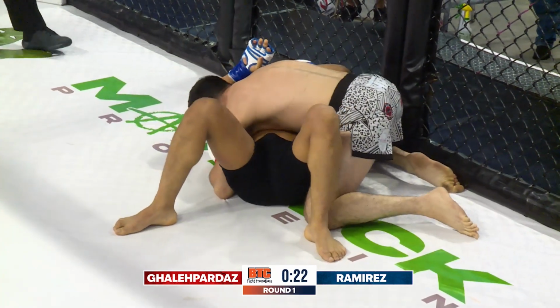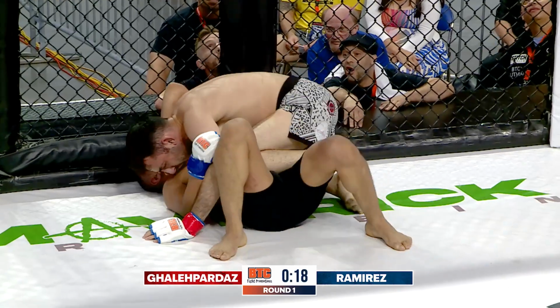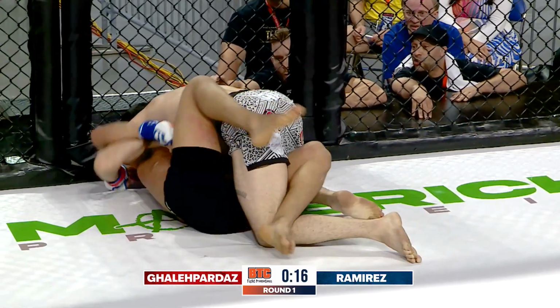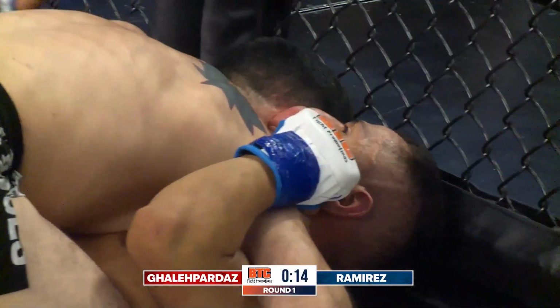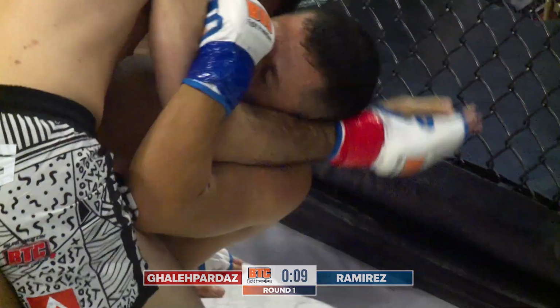There's the short elbows to the ribs. But now Ramirez, you can kind of see breathing a little heavy. I mean, the pace has been outstanding in this first round. It has. They've been going back and forth, alternating positions, and there's been some scrambly times.